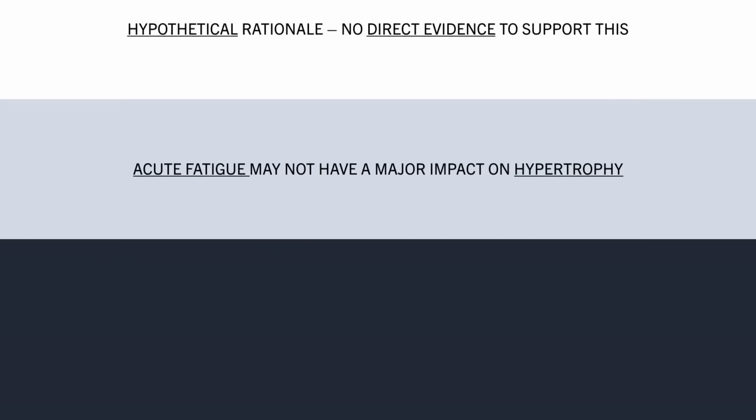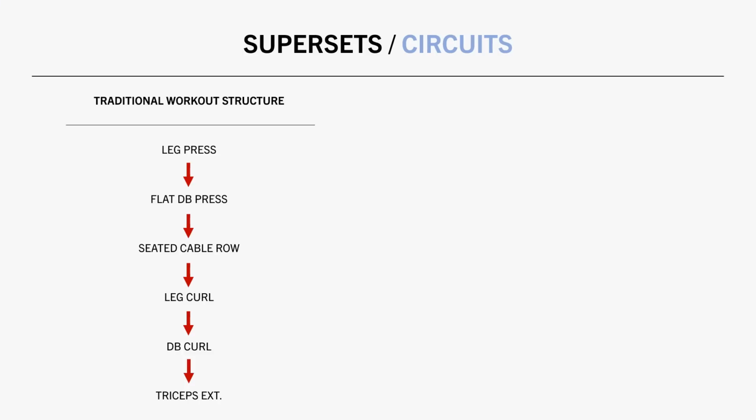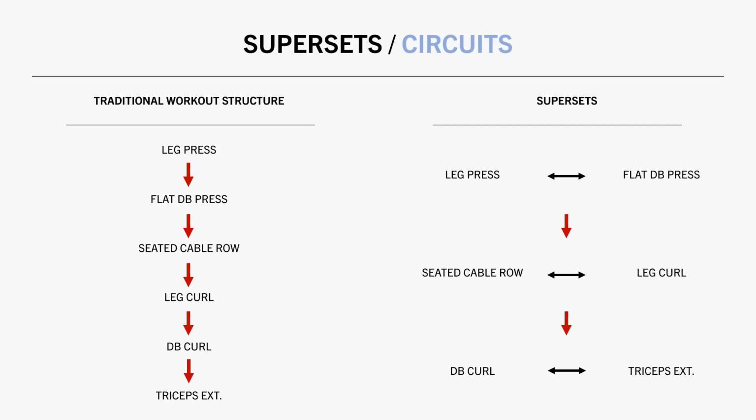Now moving on to a slightly more practical topic, let's discuss the use of supersets or circuit type training. This strategy is a little different to the traditional workout structure of performing one exercise followed by another and so on. Instead, this involves alternating between sets of 2 or more exercises. This can be beneficial from a time efficiency standpoint, usually allowing more sets to be completed in a shorter amount of time, while still allowing enough rest between muscle groups to be highly effective.